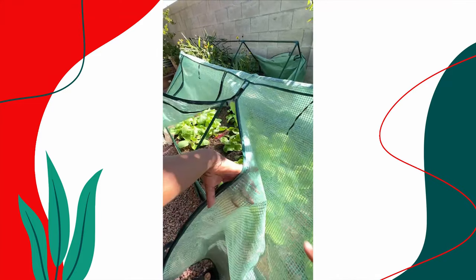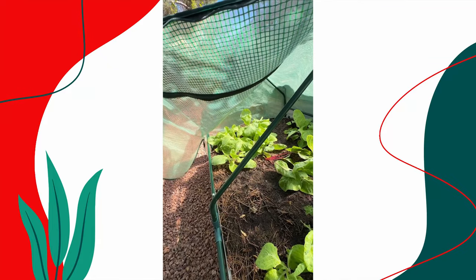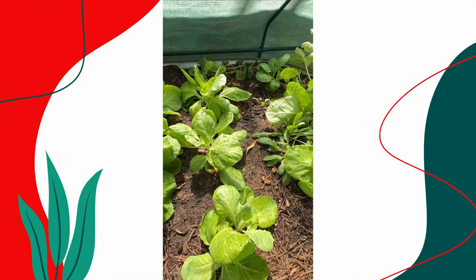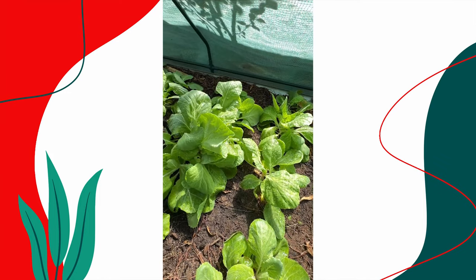There we go. And this is our cabbage, nice and moist. Our cabbage plants are doing really good. Very humid under there. It's nice. There's a couple of beets that I put in here as well in between.